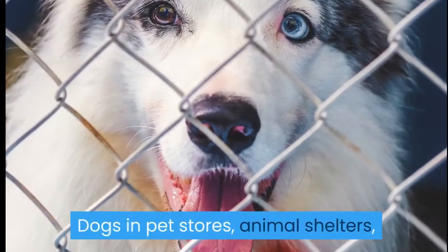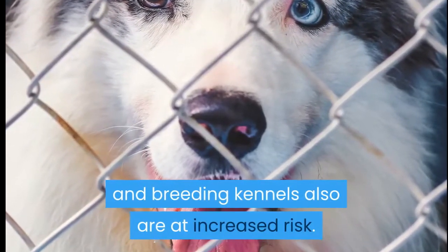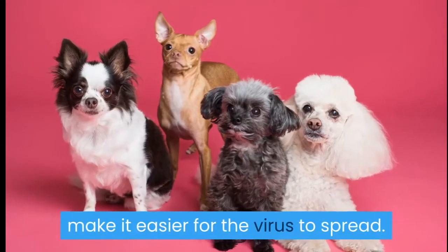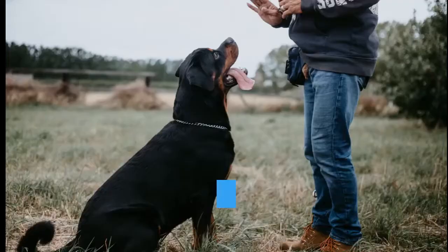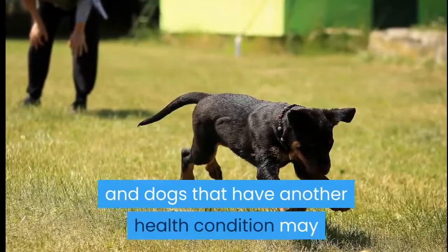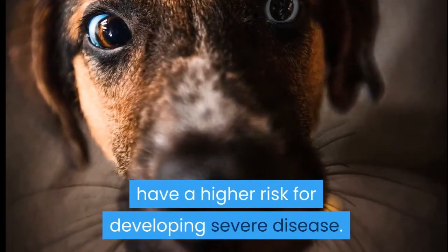Dogs in pet stores, animal shelters, and breeding kennels also are at increased risk. Overcrowding and poor sanitary conditions make it easier for the virus to spread. Certain breeds of dog, e.g., English Springer Spaniels, Rottweilers, Doberman Pinschers, and dogs that have another health condition may have a higher risk for developing severe disease.